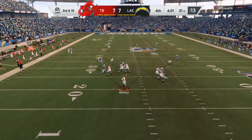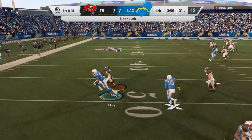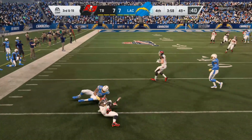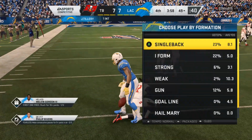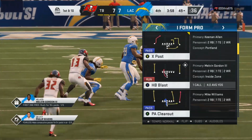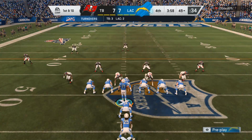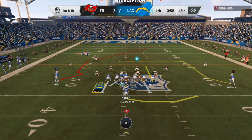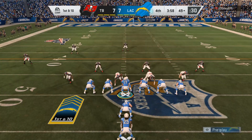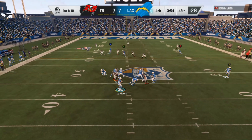Winston now. This is going to be intercepted. He's just across midfield and down at the 49-yard line. So how about that for a momentum switch? It's a game. You've got to take care of the football here. Now opportunity to take the lead. Right now, and everything is flipped in the other direction.